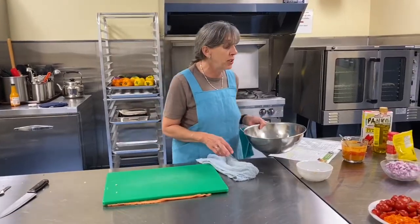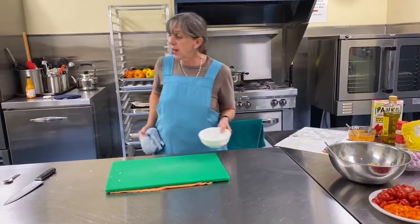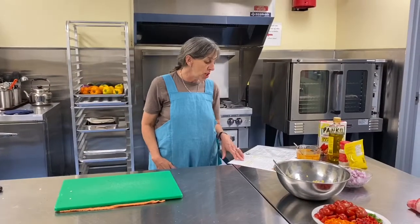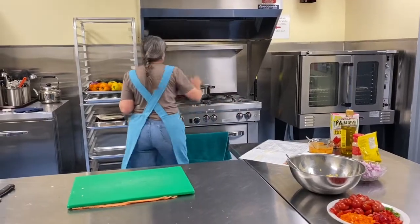You clean up your own mess though. So, I'm just gonna clean that up. These are all for the dishes. Yikes. I think that we're in pretty good shape. I'm gonna drain those beans actually.